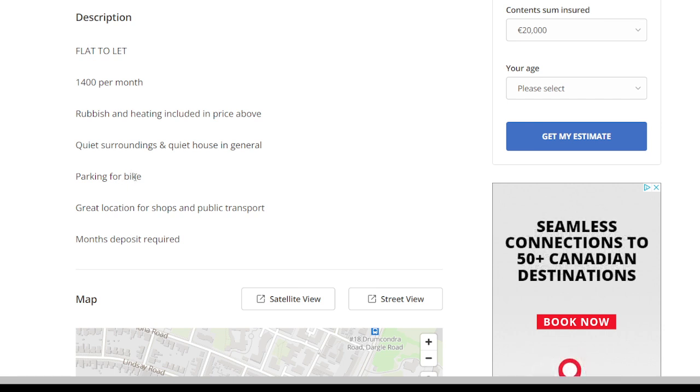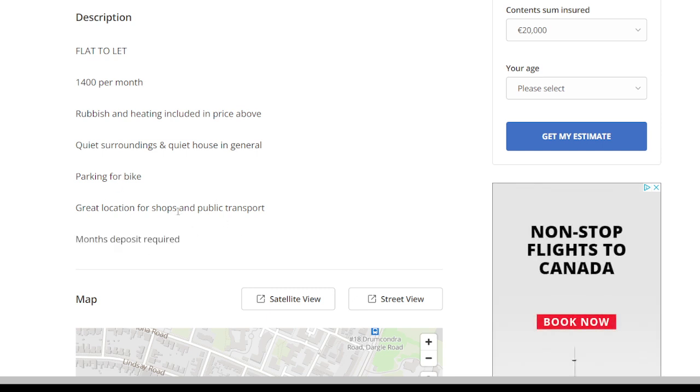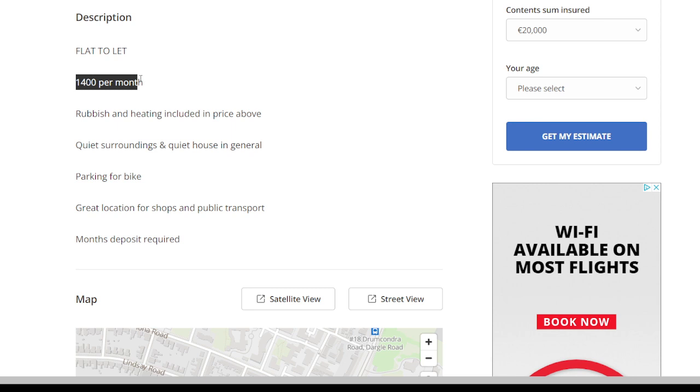So there's just parking for bike, and it says month deposit required. So that means that you need a deposit. If the house is 1,400, that means your first payment will be the rent plus the deposit, which will be another 1,400. That's 2,800.